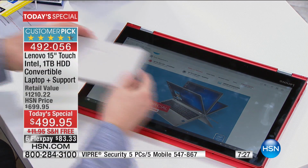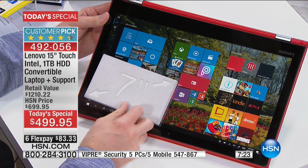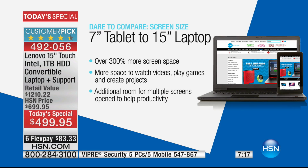And the thing about that is, it is a world of difference when you look at a 7-inch compared to the 15-inch that you're getting today. So now we have board games that we download. Like we downloaded the Game of Life, we downloaded Candy Crush, we downloaded so many great things on here because you can put over 300% more screen space compared to a 7-inch to a 15-inch. So yes, it has those computer functions, but a lot of us, we just want to have fun.